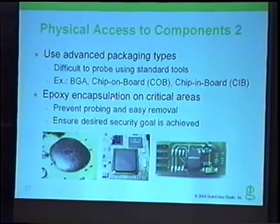COB, chip on board, is another example, which is basically the actual die of the device wire bonded directly to the board, so there's no plastic packaging there. And here's an example of that on a device. The die is underneath, and it's coated with this epoxy glob, which is one of the tamper mechanisms. Using epoxy encapsulation on the critical areas will prevent probing and prevent somebody from easily removing the device and figuring out what it is. Maybe if it's a flash device, it will prevent them from removing it and reading the contents.